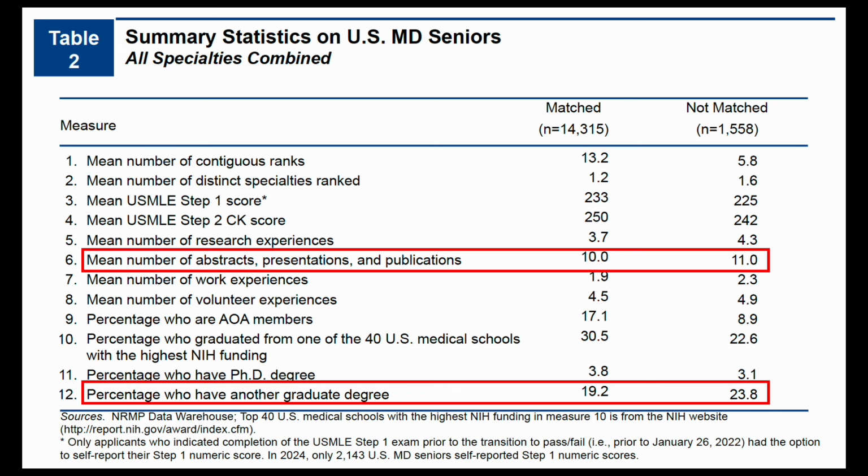I mean, you're not going to be surprised to learn that applicants who match have more stuff on average than applicants who don't. They get more interviews and have more programs to rank. They have higher USMLE scores. They're more likely to be AOA or to have graduated from one of the top 40 medical schools. But there are 2 numbers that seem a little bit out of place, and I've got them highlighted here in red boxes. The first is that overall, unmatched applicants actually have more research output than matched applicants.